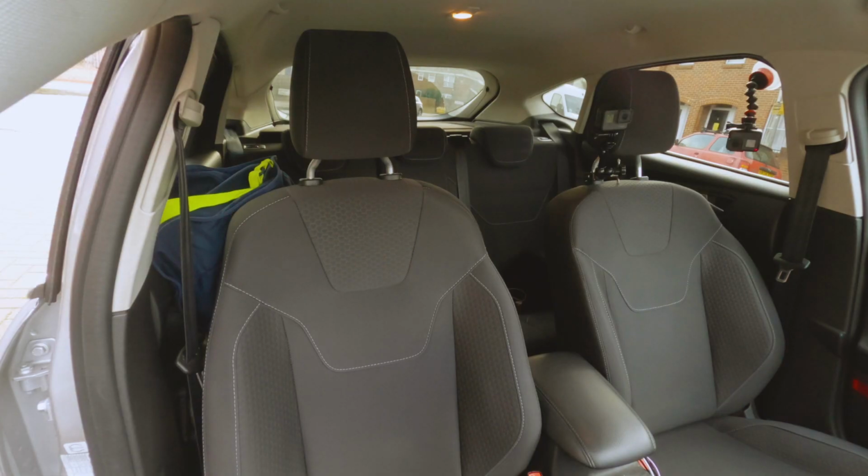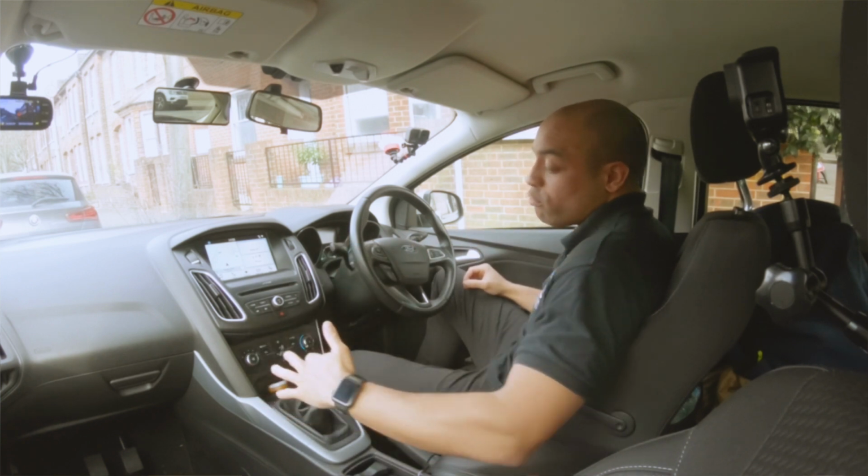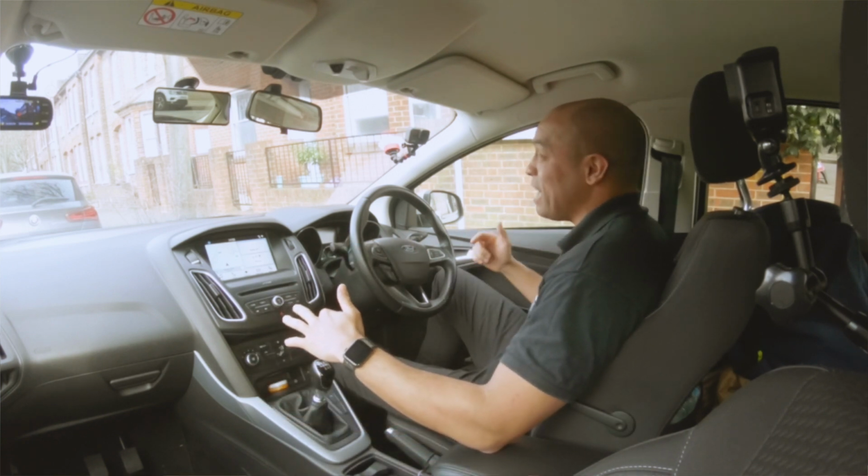Right, so I found an automatic zip car, and first things first, it's really dirty. But we're not here to review zip car, we're here to review the automaticness of their automatic cars. Okay. So what's the main differences inside the car between a manual and an automatic car? So in this car, we've got gears 1, 2, 3, 4, 5, and in this car, we've got 6 and the reverse. In an automatic car, we don't have gears.